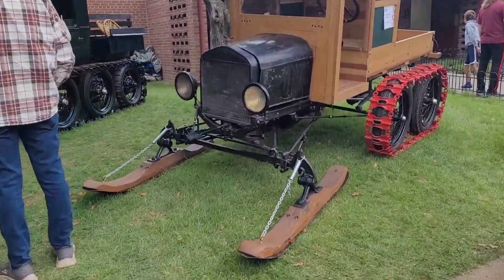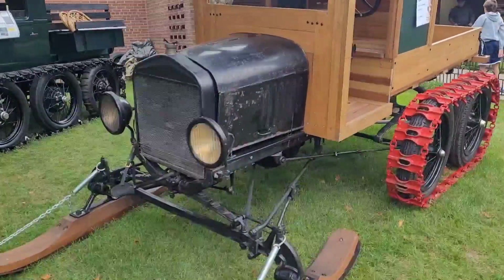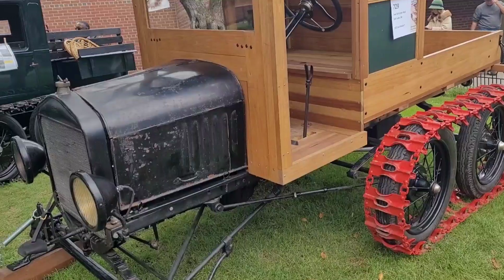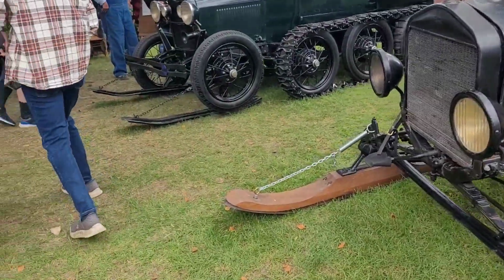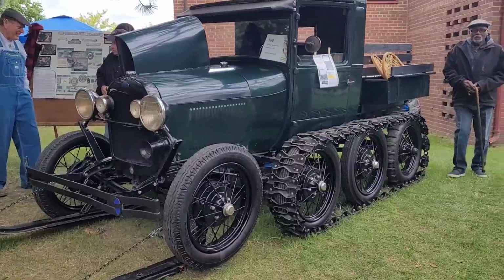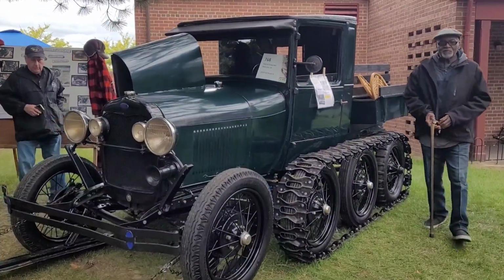How cool are these things to go through the snow? Did your dad have that from new? No, this one was just about a year ago. The other one was about 15 years. Those tracks. Yeah, those changed. Yeah.